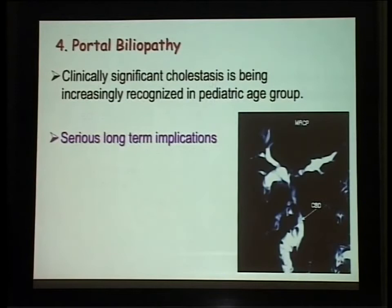Now, while we have conventionally believed that portal biliopathy is a problem that afflicts EHPVO patients in the second or fourth decade of life, clinically significant cholestasis because of portal biliopathy is being increasingly recognized in the pediatric age group, and this has serious long-term implications.